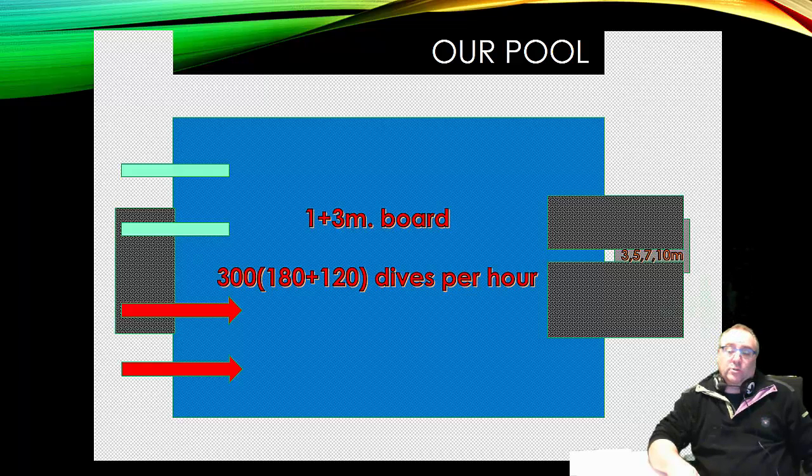So normally the situation, you will have a 1 and a 3 meter board. Great. So if we put 5 divers, or actually it doesn't matter, if we put 3 divers on 1 meter board or 5 divers, same numbers, they can still only perform 180 plus 120 is 300 dives per hour. So if they work at their top speed, you as a coach will see 300 dives in 1 hour.